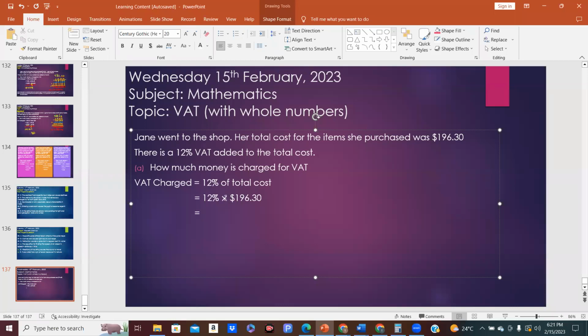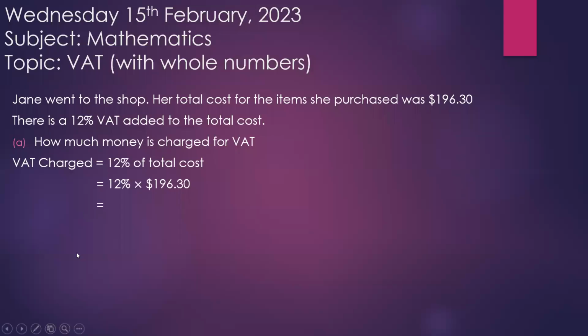So 12% of, so you're going to multiply it by $196.30. So let's look at this. Remember how we did it, we're going to do it the same way. The only thing is we're dealing with a whole number. So the 12%, we're going to move it twice. So it's going to be 1, 2. So the point is going to be here, and the 0 is going to be here. So that means that 12% is going to be 0.12.